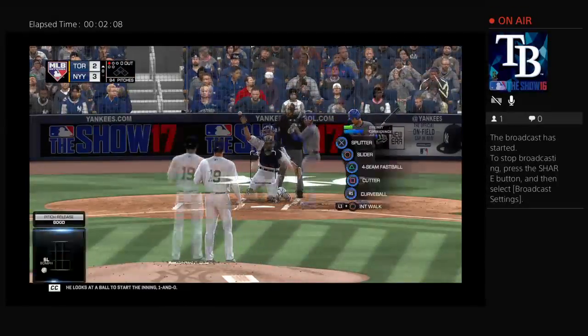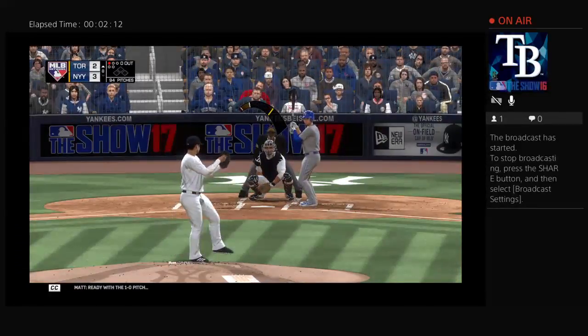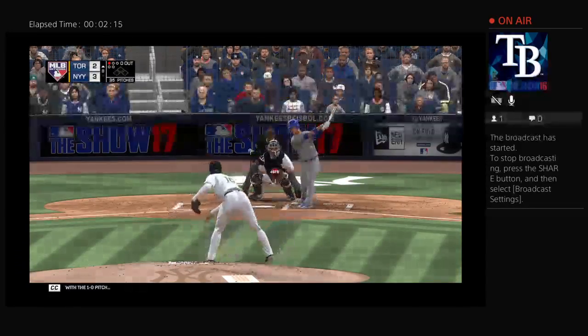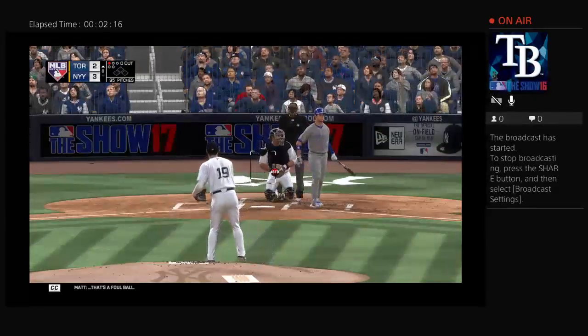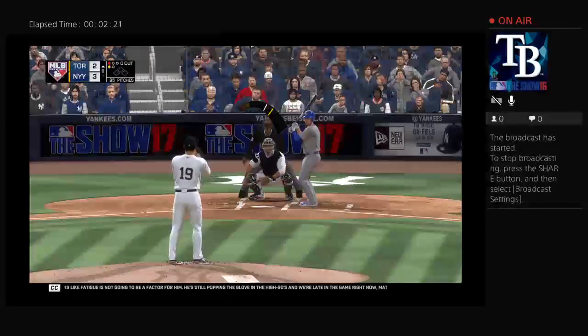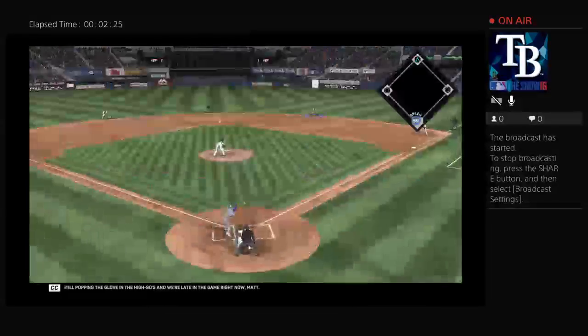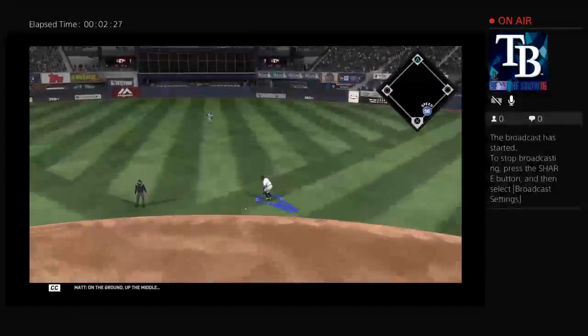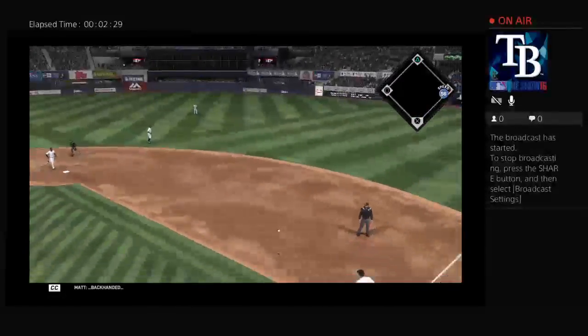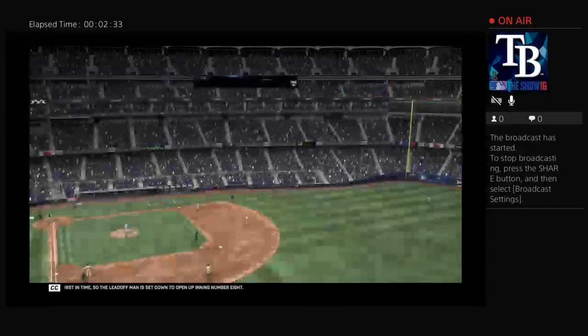1-0. Ready with the 1-0 pitch. A little bouncer. That's a foul ball. It looks like fatigue's not going to be a factor for him. He's still popping the glove in the high 90s, and we're late in the game right now, Matt. On the ground up the middle. Backhanded. Throw on to first in time, so the leadoff man is set down to open up inning number 8.